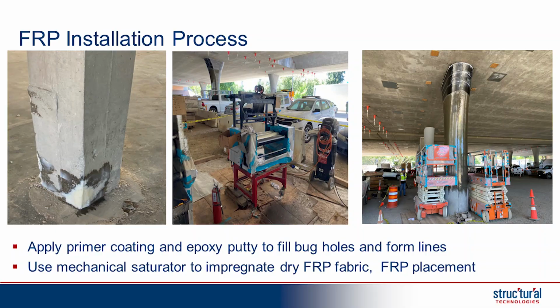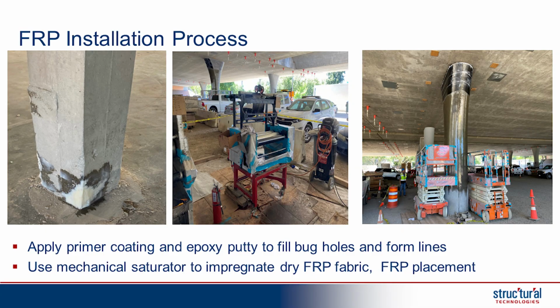Another thing with installation process and prep, primers are generally used where they're specified. They need to be used. The other thing is, and I took this from another job, that first photo, you see the tear out at the bottom of the column. We utilized our epoxy to do the repair on the bottom of the column. Now, some people say, well, why don't you just use a repair mortar?